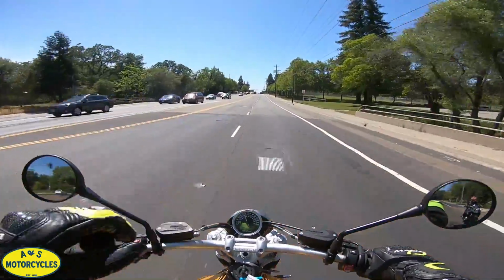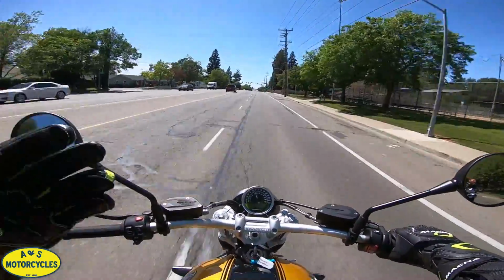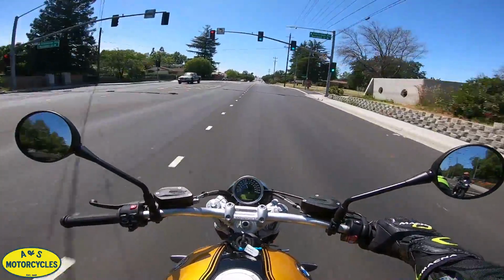At idle, when you rev this thing, it's so cool. It's like the bike just moves back and forth. It's such a rad feeling to have that. You know, it's like the old muscle cars when you see the motors just rock and the whole car rocks back and forth.